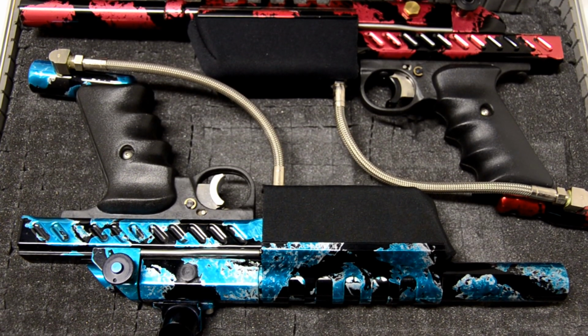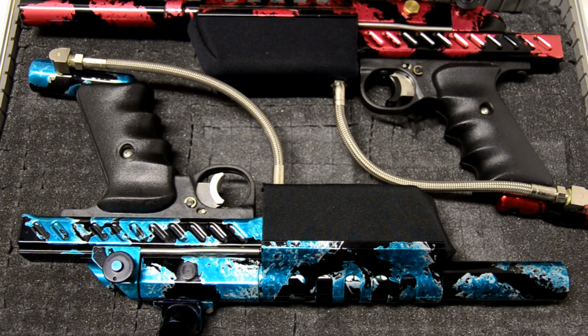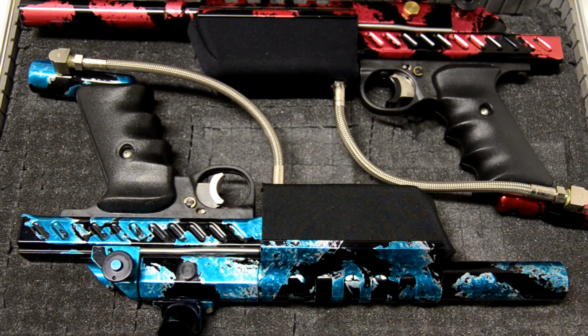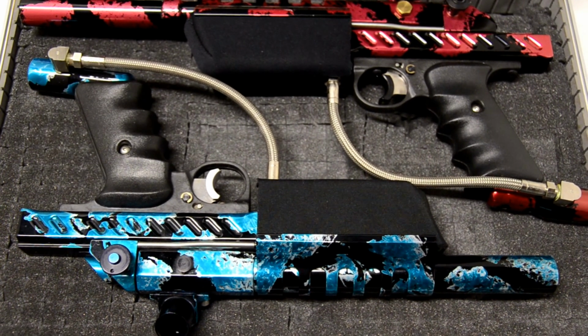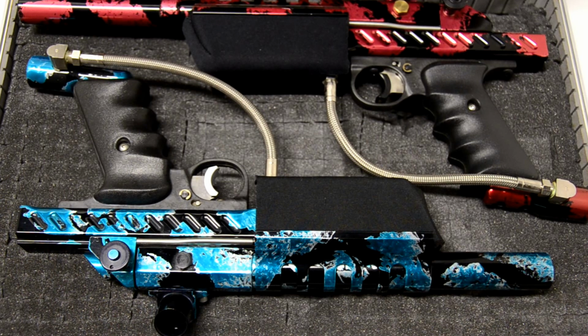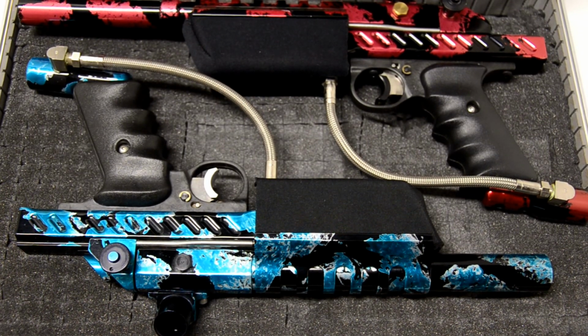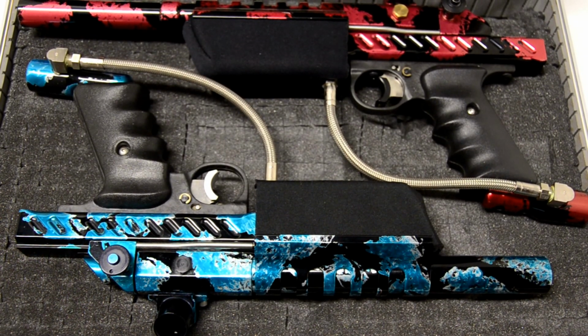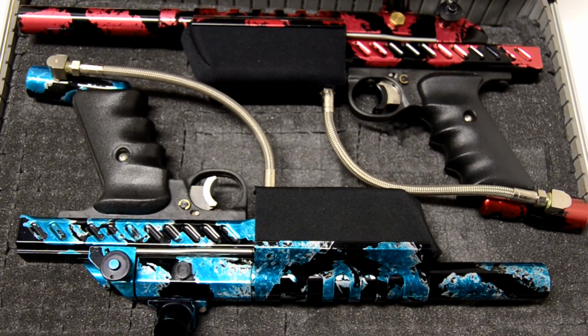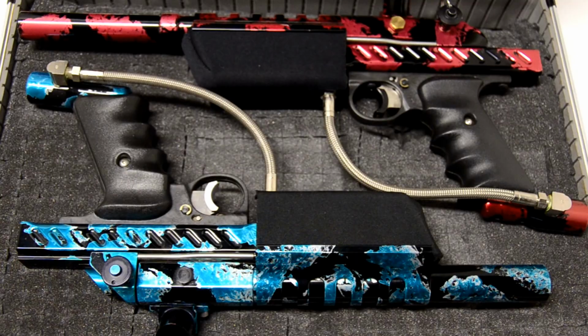Alright everyone, this is Dan over at Paintball.com here with two beautiful pieces. If you don't know it already, these are PTP microcockers. These cockers came exactly like this from the factory. The red one is 100% original factory setup. The turquoise, or green as people like to call it, maybe people think it's blue but it's more of a turquoise color, is about 98% original.